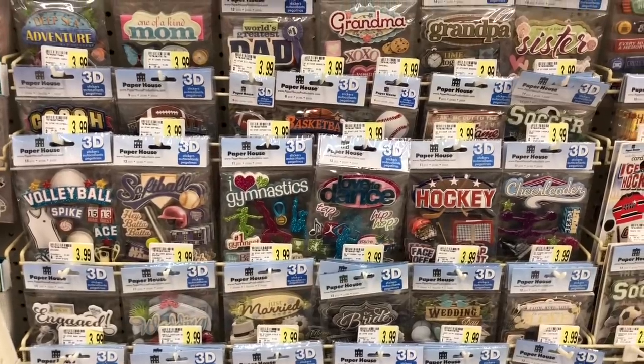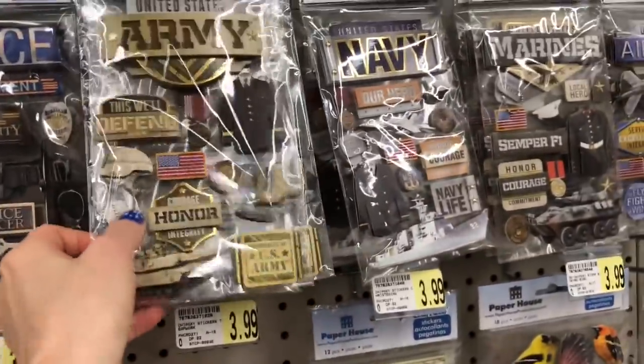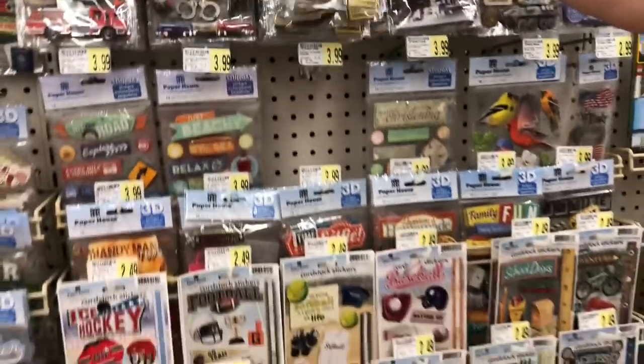And then they have them at $3.99. Now these are a lot like Dollar Tree's, you know, that stick up. And they're $3.99. I just made them.